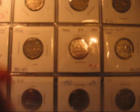Okay, and then I continue on with nickels on this page from 1942 on, the war nickel, until 1961, with Queen Elizabeth starting again in 1953. These are all in very good condition. Some even uncirculated, such as that one right in there. Still has lots of shine to it.